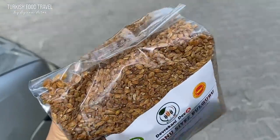I'm out again. I bought wheat to make the sour pilav. It's very crowded. Everyone is busy.